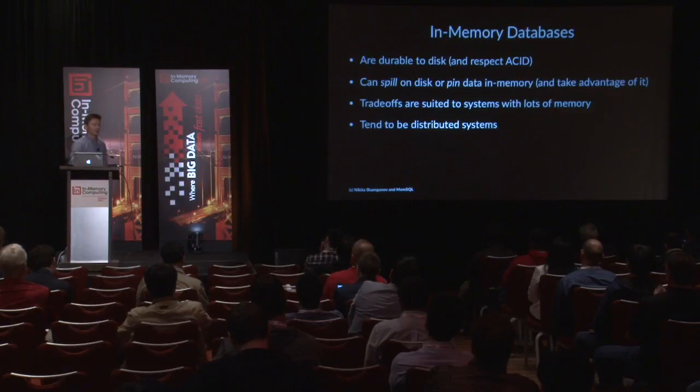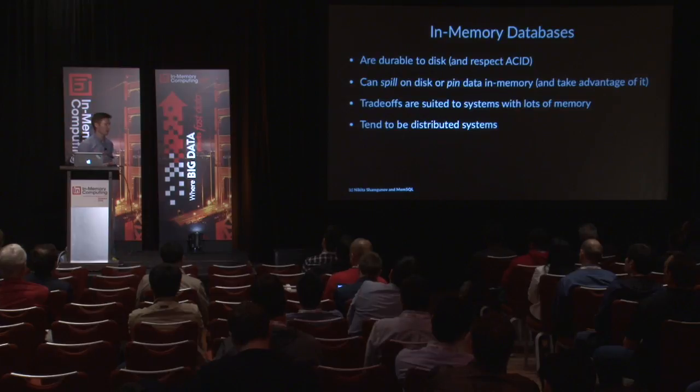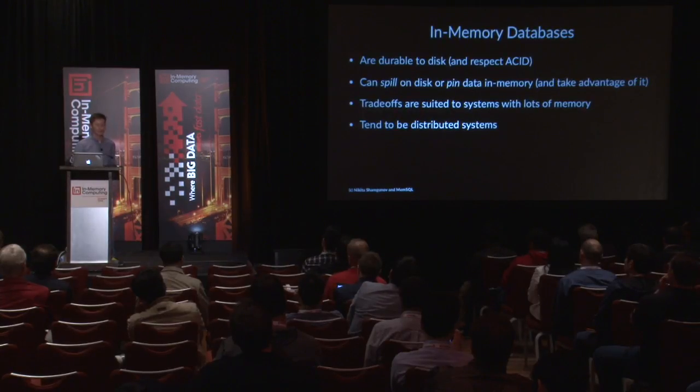Despite the fact that everybody is saying that memory is getting cheaper and cheaper, it's still pretty rare to have access to machines with terabytes of RAM. So for example, my laptop only has 16 gigabytes of RAM. I would love it to have 32, but I cannot buy a Mac with 32 gigs of RAM.